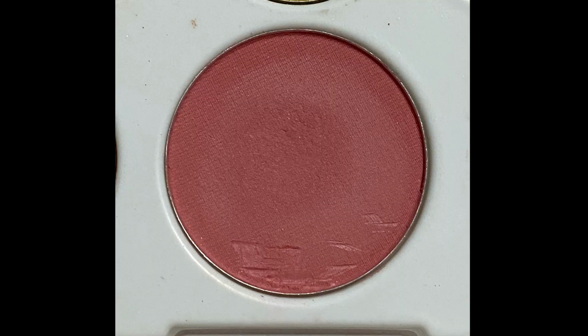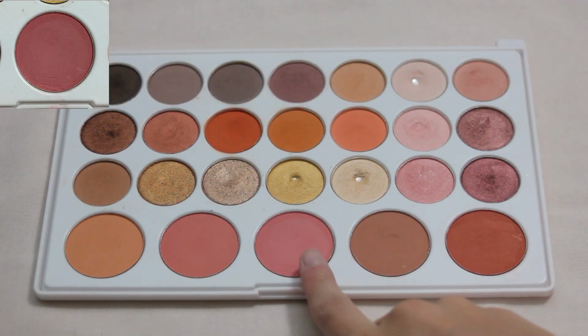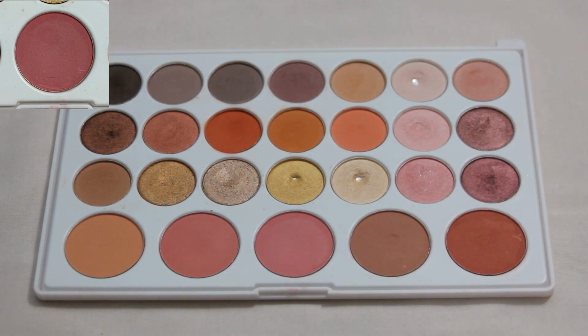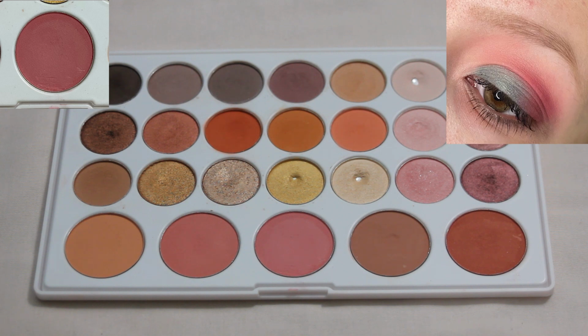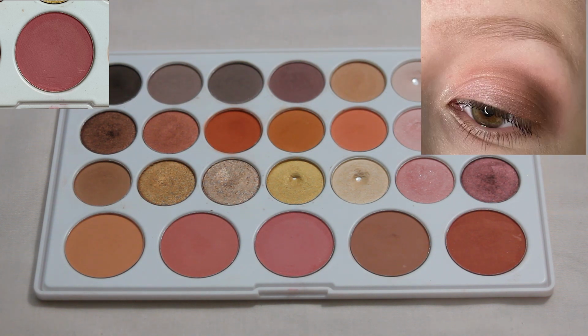Alright, then last palette up is my BH Cosmetics Nouveau Neutrals palette, and I had shade number 24. So technically speaking, this is a blush shade, but I just use it as eyeshadow. So this past month, I used it a total of 4 times, and it has only been in for this 1 month, so it will be staying in. I was honestly surprised how much I was reaching for this shade. I know 4 doesn't seem like a lot of uses, but honestly for this project, it is kind of on the higher end for me. So I was super happy about that.